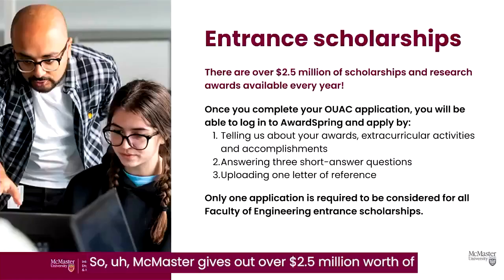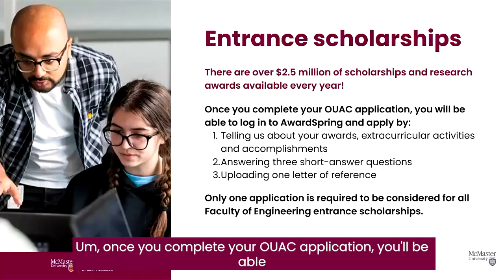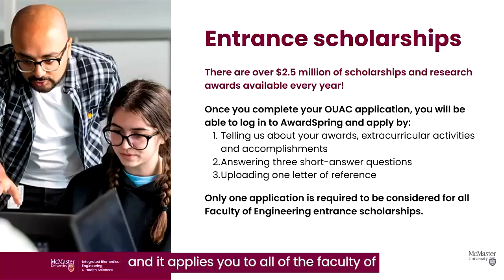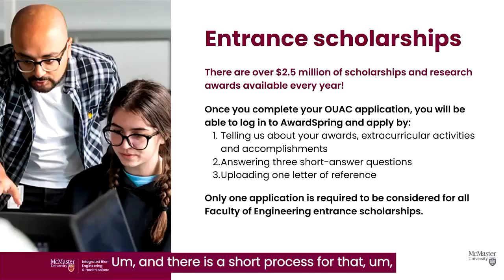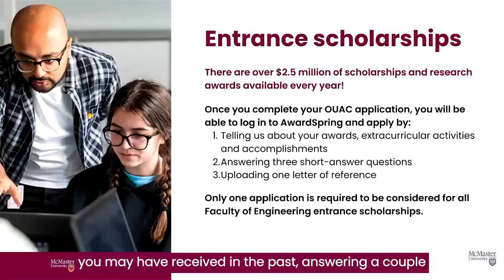Entrance scholarships. McMaster gives out over $2.5 million worth of scholarships and research awards every year. Once you complete your OUAC application, you'll be able to access Award Spring. Award Spring is a single application that you complete, and it applies you to all of the Faculty of Engineering entrance scholarships, so you don't have to submit multiple scholarship applications. There is a short process for that of talking about your extracurricular activities, awards that you may have received in the past, answering a couple of short questions, and getting a letter of reference for Award Spring.